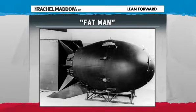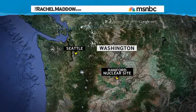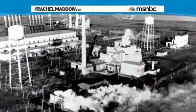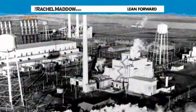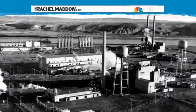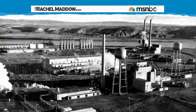And the plutonium that was used in Fatman came from this place right here, the Hanford Nuclear Facility in Hanford, Washington. During the 1940s and the 1950s, Hanford was essentially a factory compound designed to produce nuclear material. It had 9 nuclear reactors. It employed tens of thousands of people. It created a practically endless supply of plutonium for the ginormous nuclear arsenal that we built up during World War II and throughout the Cold War.